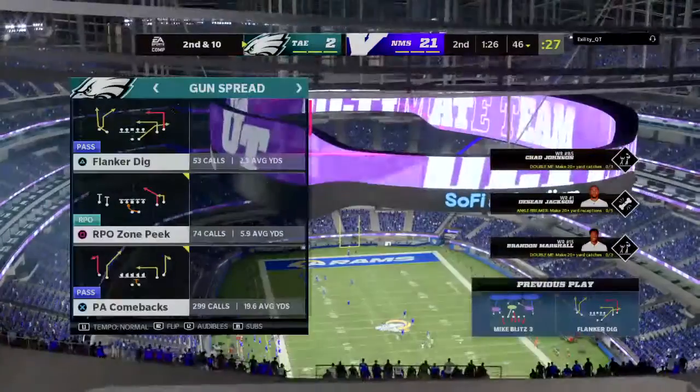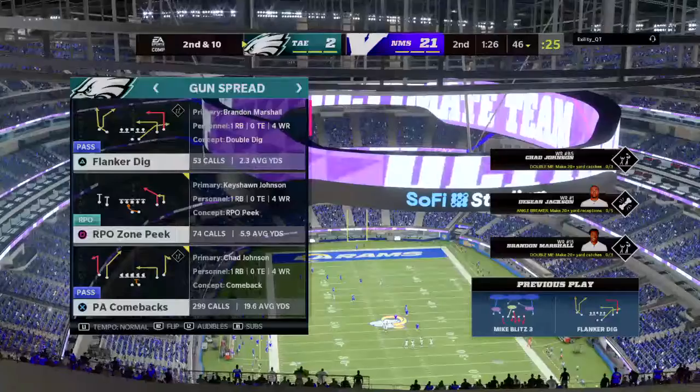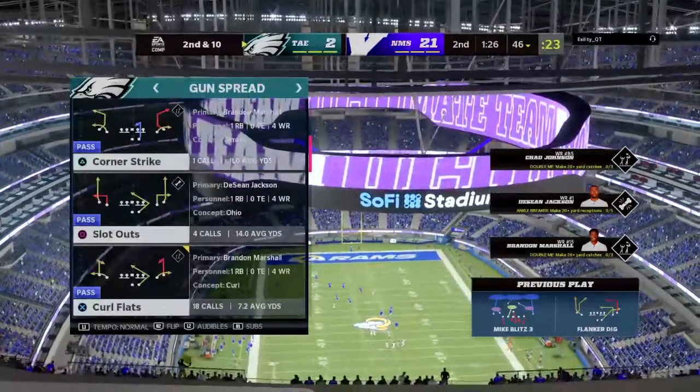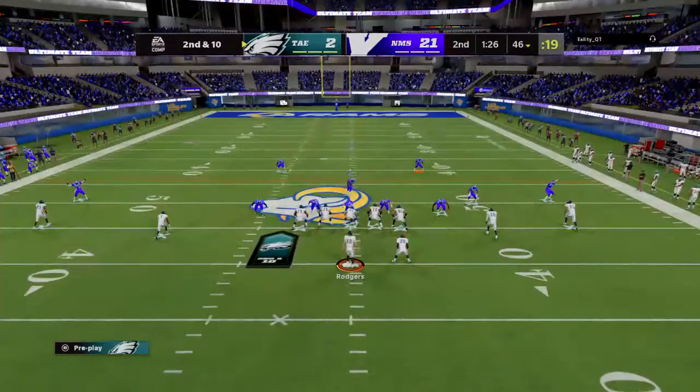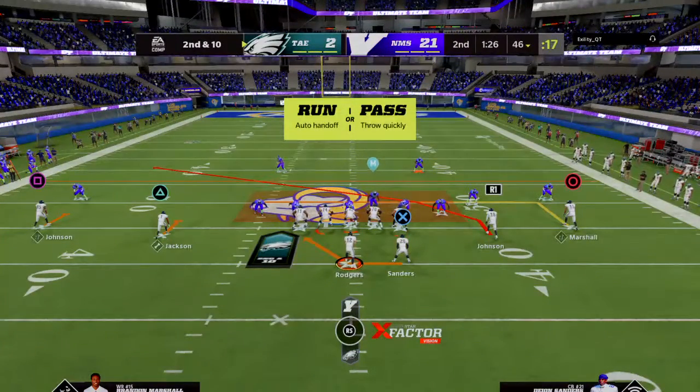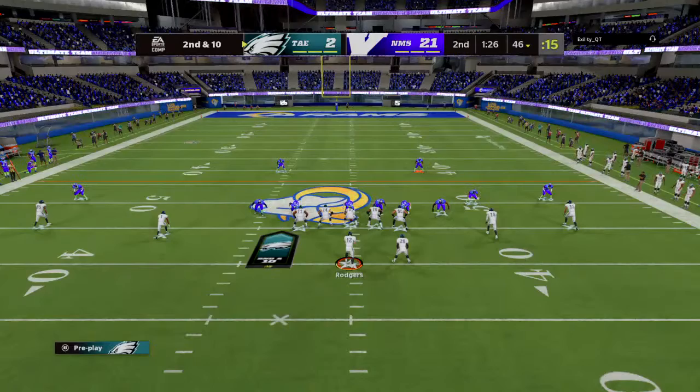An attempt at a deep ball there. They didn't get it. But, boy, they're going to need a few of those to actually hit in order to get back into this game. Good thing they do have a little bit of time here still left in the contest. Decent-sized deficit, but not one that they can't manage.